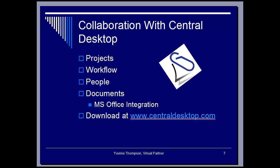But what I think actually is the most important and probably the thing that you'll use most in Central Desktop is document sharing and storing and collaborating. With Central Desktop, you have a seamless integration with Microsoft Office. You can actually work on documents in real time. You can do updates, you can do saving, any kind of editing without ever leaving the program. Or if you have already saved a document in Central Desktop, you can update it without ever having to leave Central Desktop. It's really great in that respect.